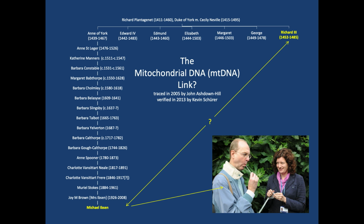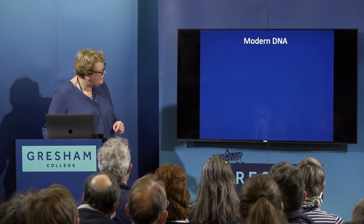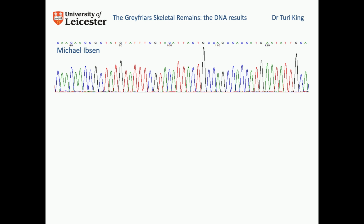And what he was able to do was, from Anne of York, track through all of her female line to Michael Ibsen. Now, this is Michael Ibsen here with Turi King, and he's doing a DNA swab. And we also found a second lineage to a lady called Wendy Duldig. The first thing to do was to type the modern day relatives of Richard III. That's relatively straightforward. And Turi's shown here doing that. But what she also did was, using one of the back teeth, extract some of the DNA from the skeleton and track back through that to look at the DNA.